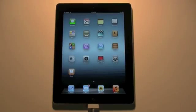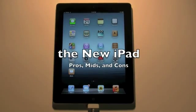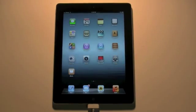This is pros and cons of the new iPad. Thought to be iPad 3, actually third generation in the series, but it's the new iPad. So this is going to be a little bit different from your normal pros and cons video. This is going to be pros, mids, and cons. The reason I added mids is because there are things that are not necessarily bad, not necessarily good. Those are my mids. But let's start with the pros.